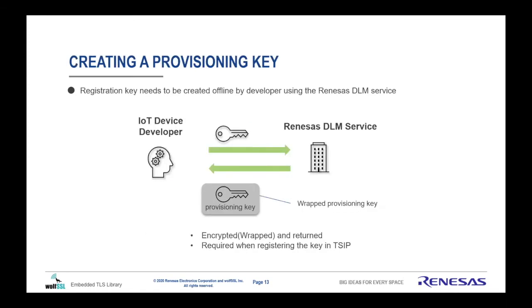So Renesas key wrapping is done by the Renesas DLM server application. This can be accessed online from anywhere. The user needs to create an account to access the service. After the registration, the user can register the user key and provision key to get a wrapped user key and provision key, which can be input to the TSIP devices.